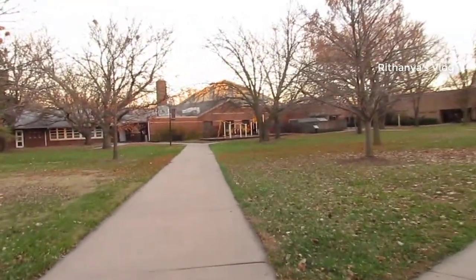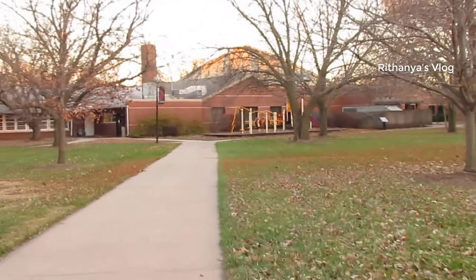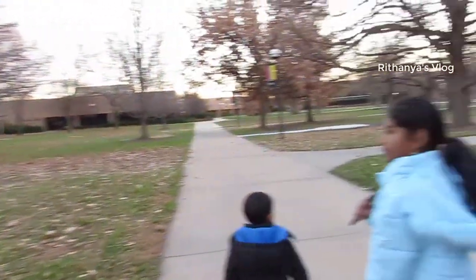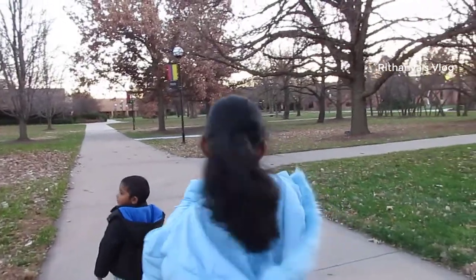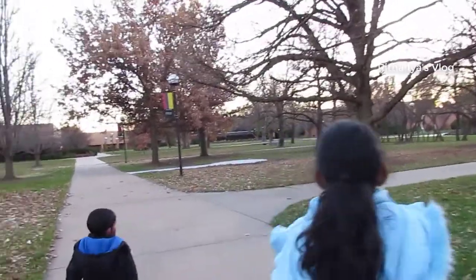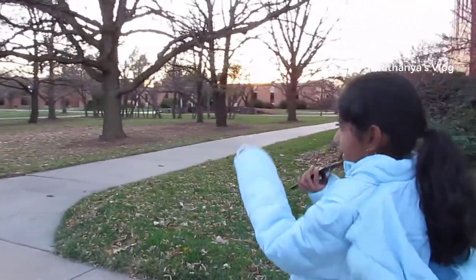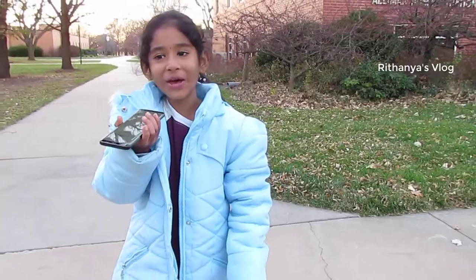When I was in childhood, when I was 4, we changed to this area for school. But I don't know how they're doing school right now. And that's the library I told you about. And there's the canteen.